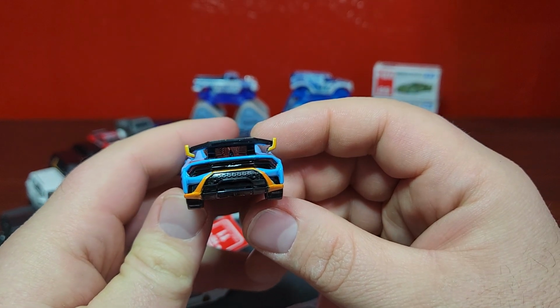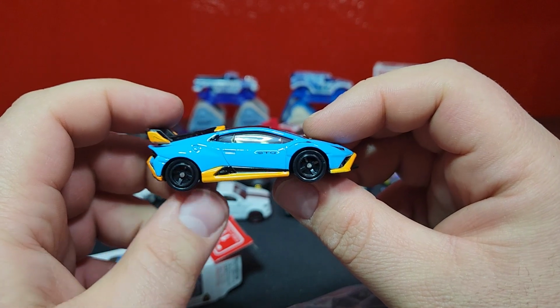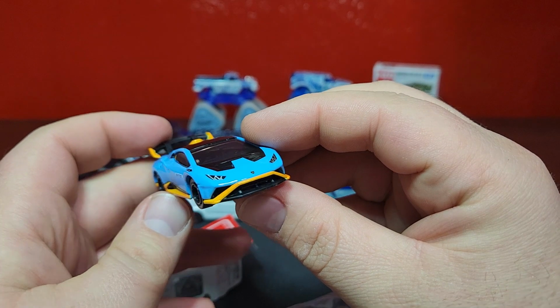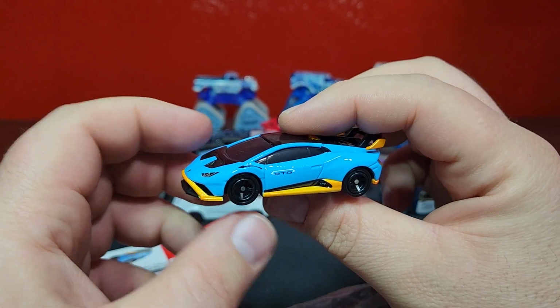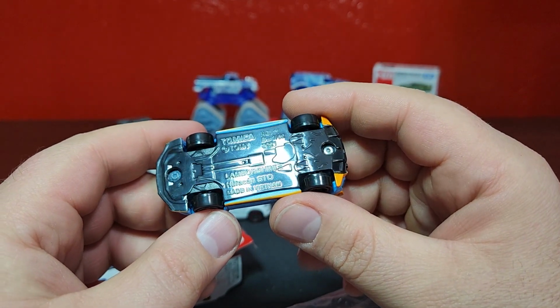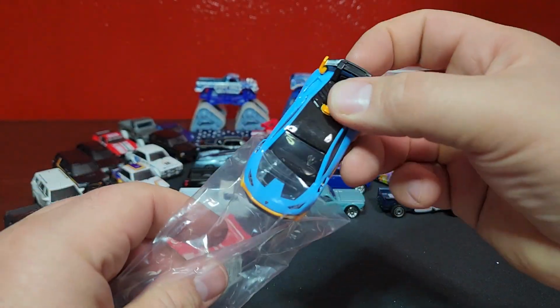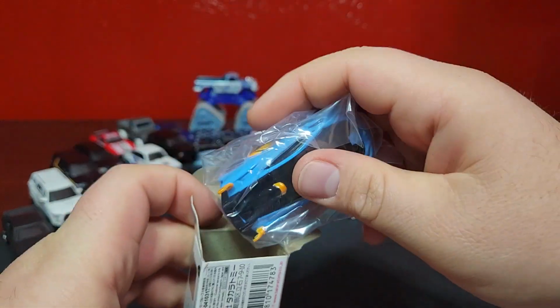It's a pretty involved casting. A lot of nice print on there. It says STO on the side. I like the orange around the front. It's a very, very busy car in real life as well. So there is your base Tomica from 2021. Very happy to finally add some more Tomica.